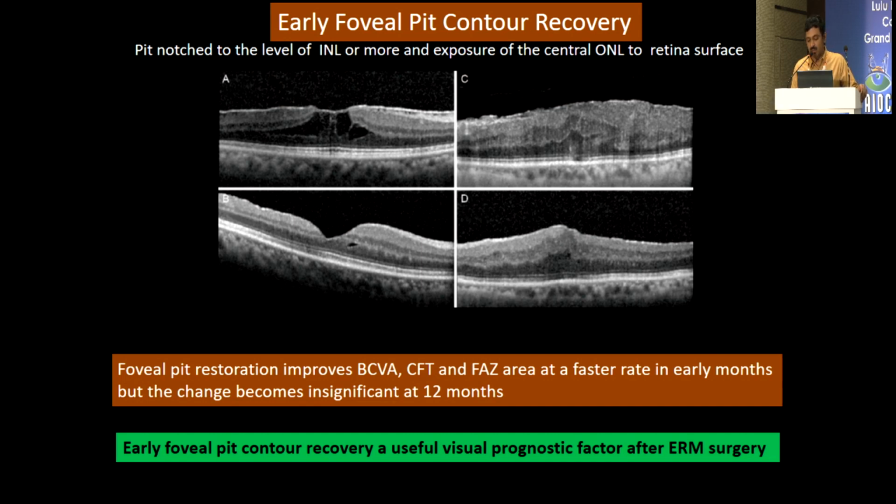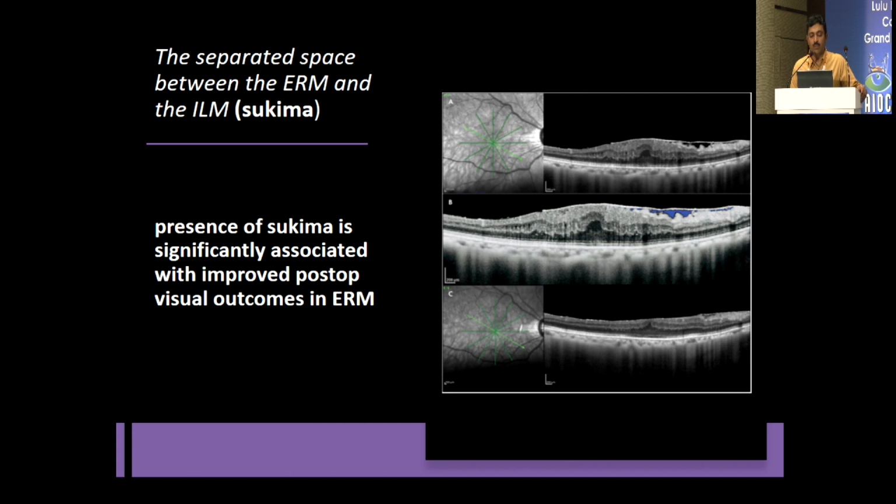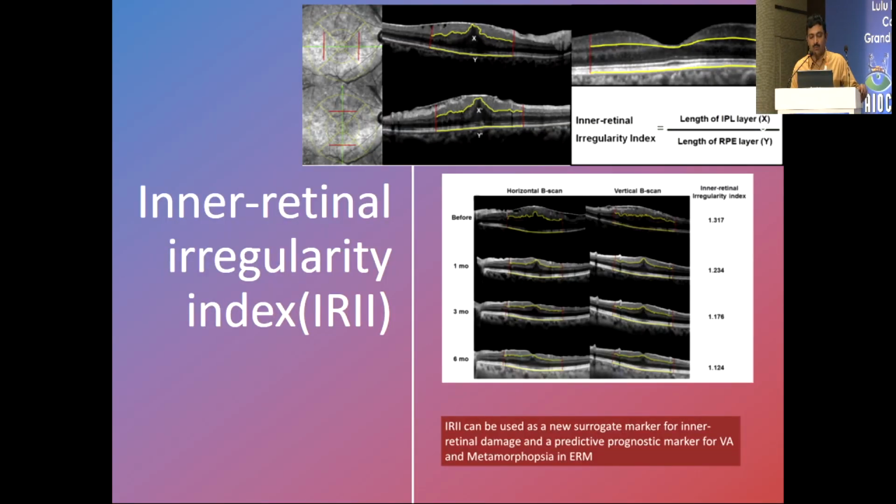There is an entity which has been described, known by a Japanese word, Tsukima. If you see a clear-cut space between the ERM and the ILM, if this space is present, it indicates a good prognostic factor and helps in a better surgical outcome.